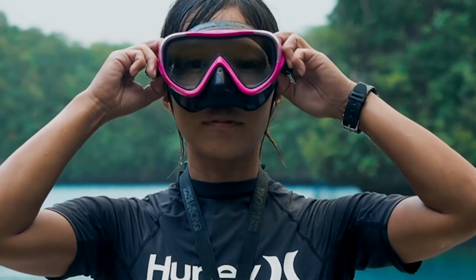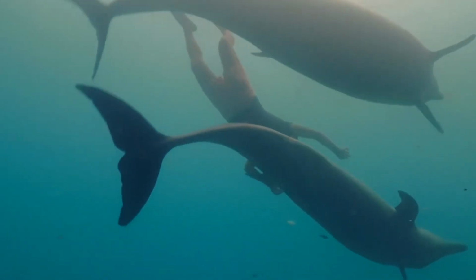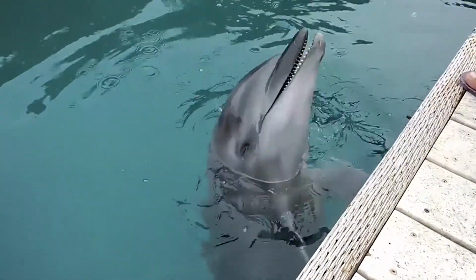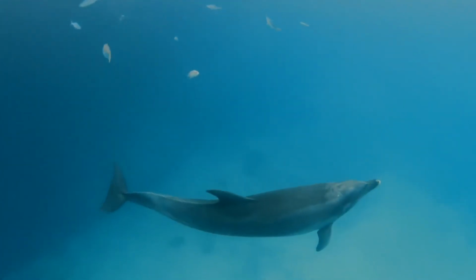Well, you will need to dive with your scuba gear, but it certainly doesn't take anything away from this mind-blowing experience. The dolphins are trained to relate well with humans, so you don't have much to worry about as it concerns your safety. You just have to immerse yourself in the water and enjoy every moment as you get up close to the dolphins.